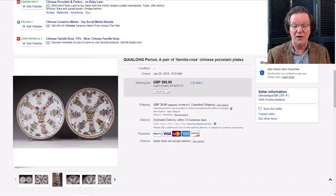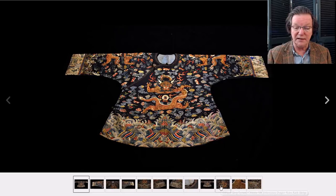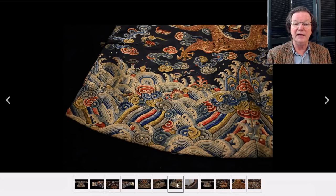All right, and then on to this dandy, brilliantly colored dragon robe, a nice 19th century example with a beautifully developed skirt on it. The skirt on this was quite good. Again, it had four dragons and clouds and so forth. Here's a picture of the dragon up close. Good quality gold thread work there. And here's the apron with the crashing waves. Very typical. And it did quite well.